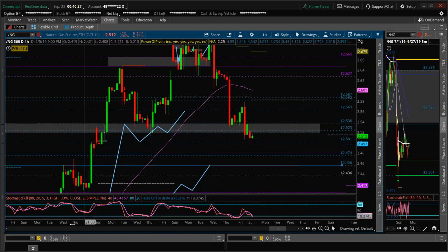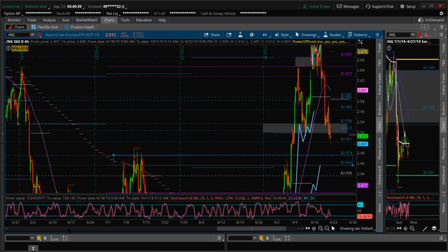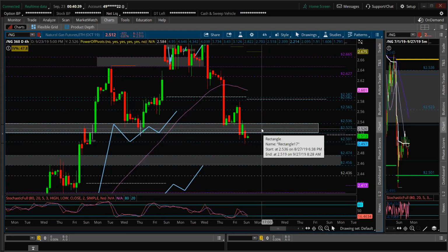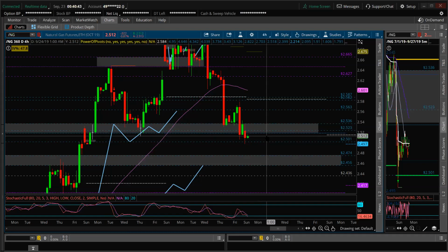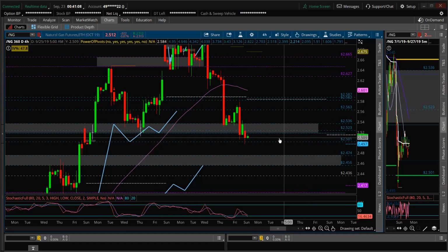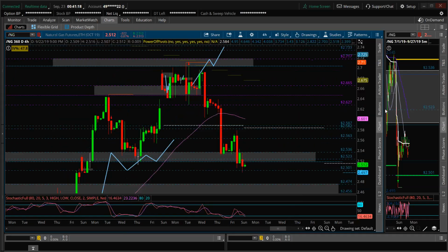So the only spot I would think about is either if this can reclaim and stay inside the zone, then you can consider taking a long with a stop right below it in case it breaks under again, or a dip to this zone here. So either a dip to 2.456, 2.474, or a reclaim of this zone right here, which is 2.519, 2.536. Remember the 2.50 is an important level. So let's see if we can hold and then push back up in here. Now let's check intraday.